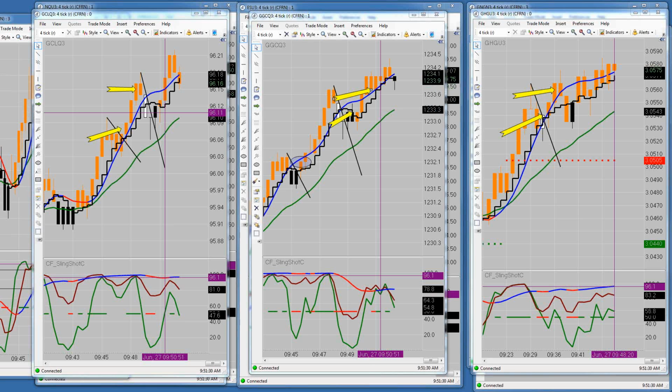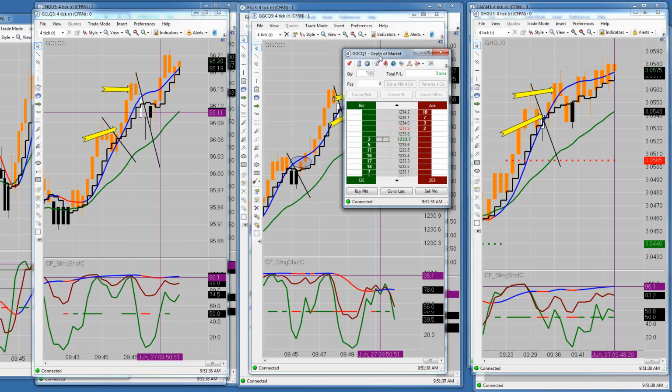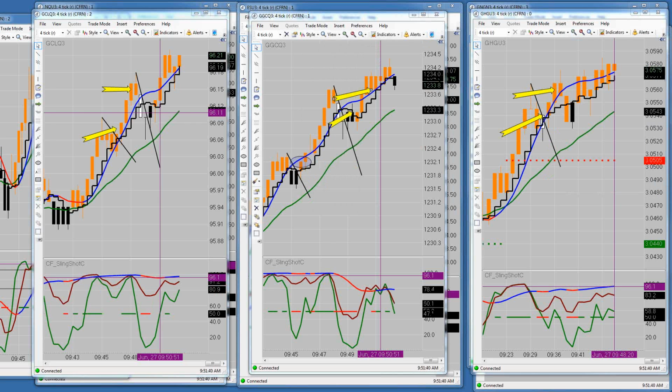Alright. Oh, that slipped us on gold too. We only have 3 ticks on gold. Sorry. There's the gold. Alright, so let's see, we have 3 ticks on copper, 3 ticks on gold, 3 ticks on soybeans, minus 8 ticks on the Russell, and plus 23 ticks on crude oil. That's where we stand so far.